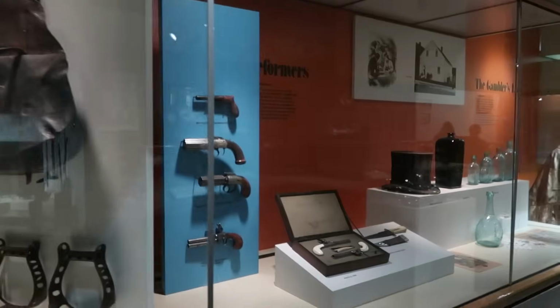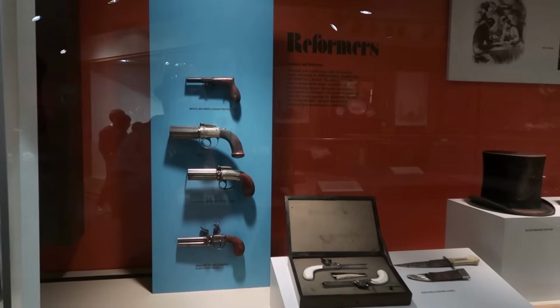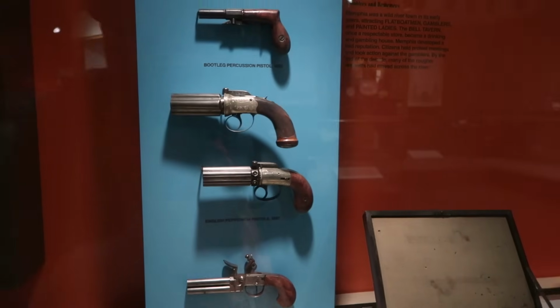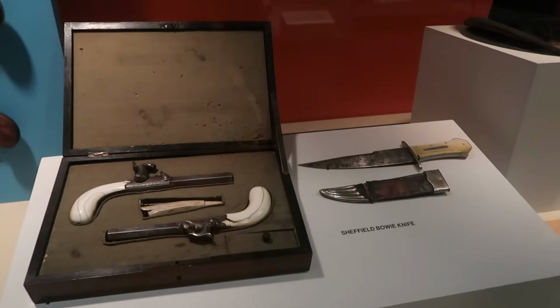Then here it talks about some of the rougher times in Memphis when gambling kind of took over the town. You can see everyone back then was packing heat. See the different pistols and knives there.